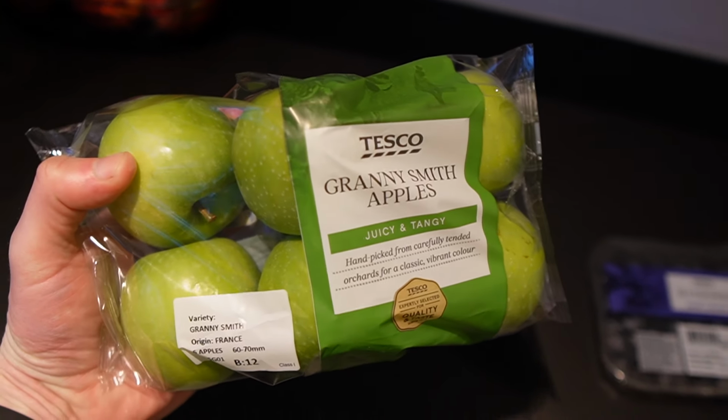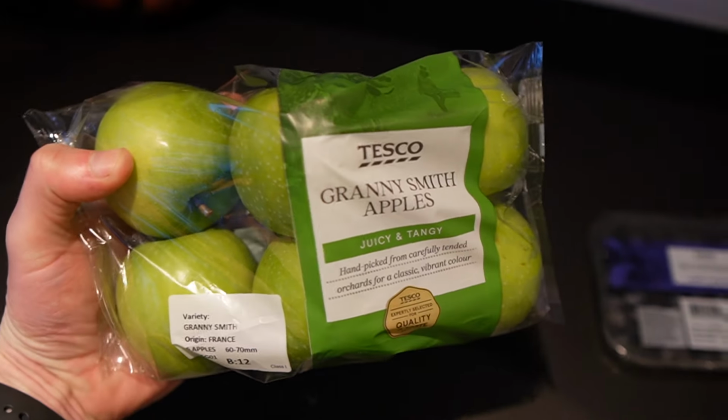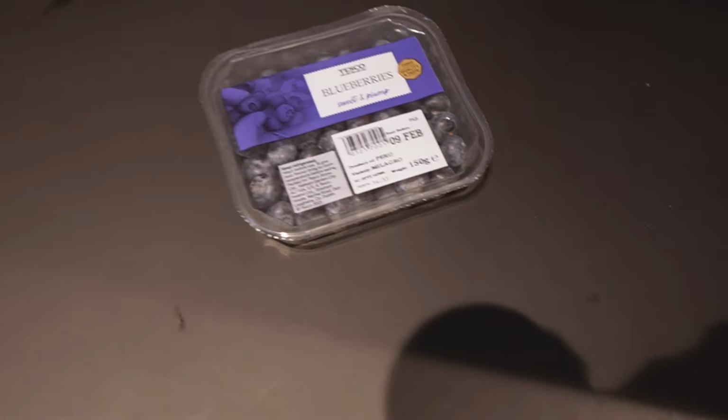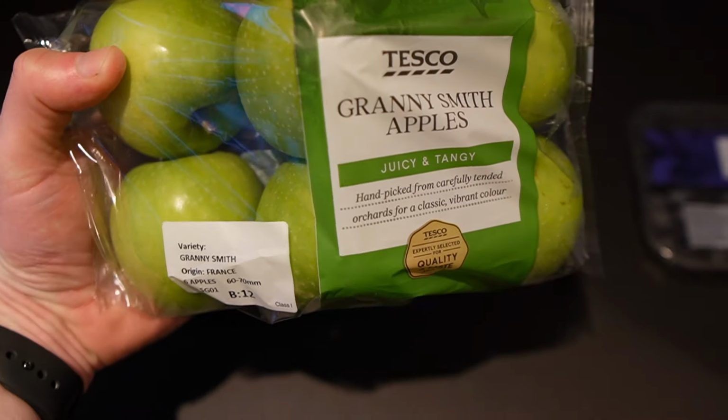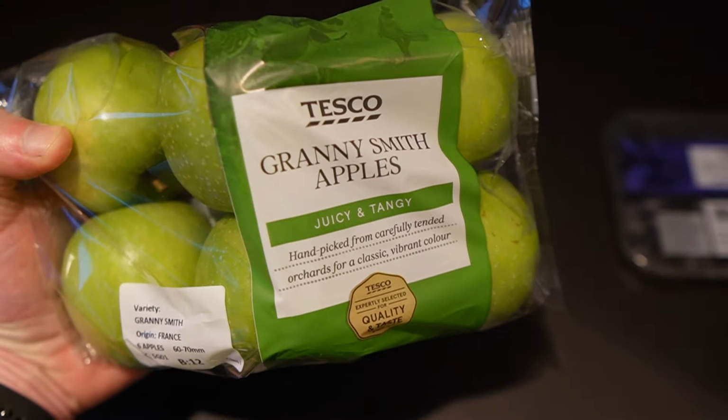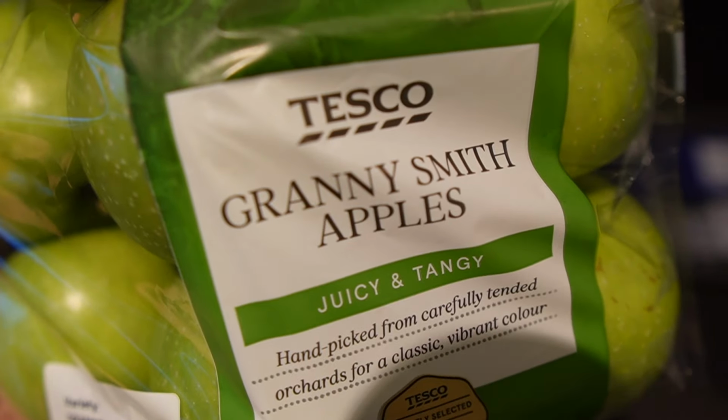Special mention to the Granny Smith. This is my favourite type of apple. Just bought some from Tesco, as well as some blueberries. These I probably have at least one a day, sometimes two, depending how I'm feeling.